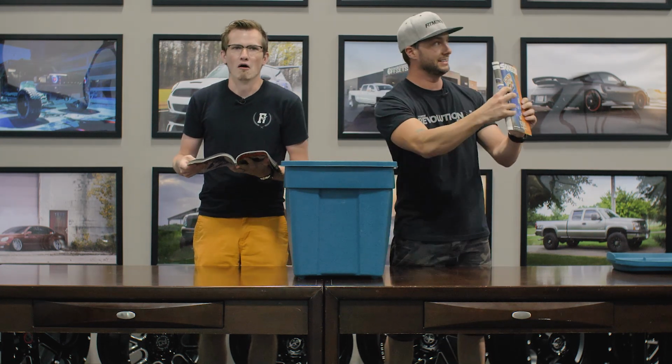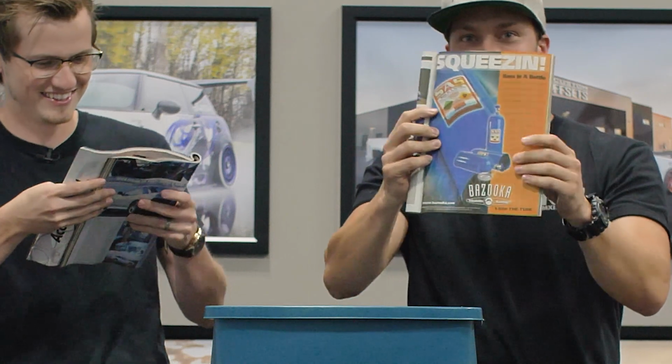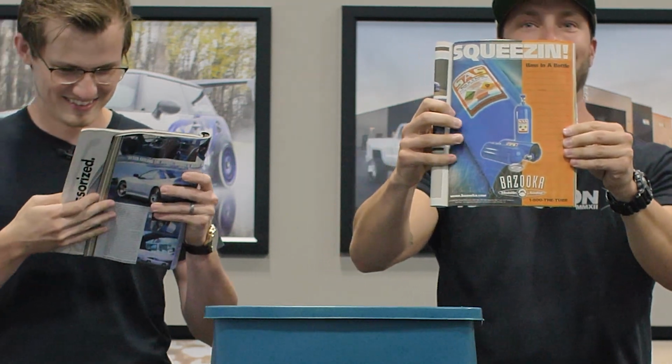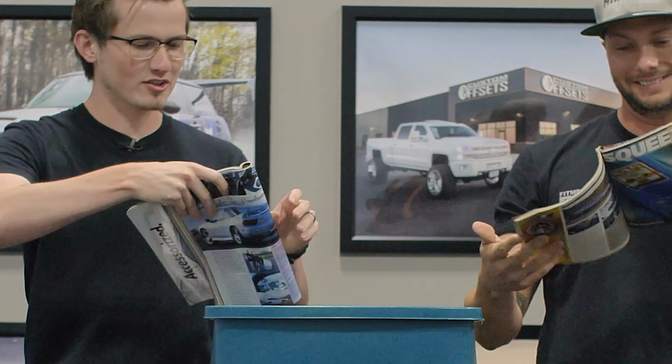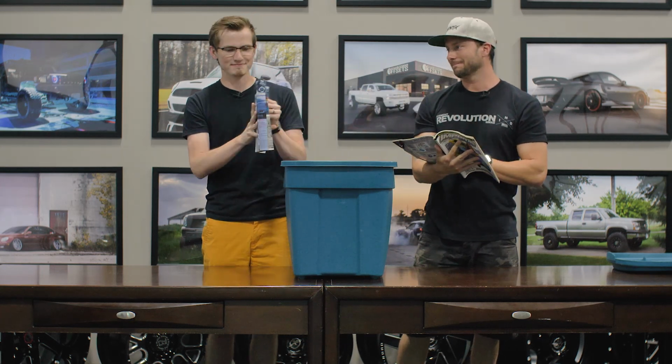So Bazooka came out with this subwoofer that was shaped like a NOS bottle. It literally looks like a straight up NOS bottle. Gets a little subwoofer in it. The crazy thing is, look, there's like the front bumpers and all that stuff. Yep. Some good old fat.